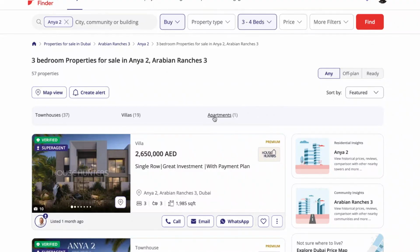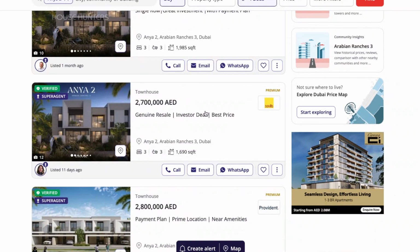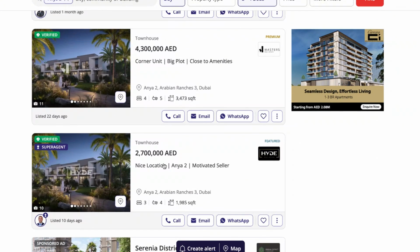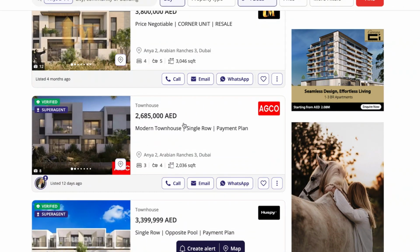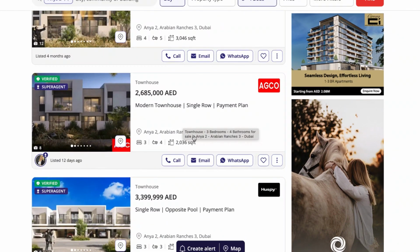Now we have to see what exactly the sellers are looking for. Let's jump into Property Finder and see the listings there. First of all, 2.65 million for 3 bedroom, 2.7 million for 3 bedroom, 2.8 million for 3 bedroom, 4.3 million for 4 bedroom, 2.7 million for again 3 bedroom, 3.8 million for 4 bedroom, 2.685 million for 3 bedroom. These are some specific listings for 3 and 4 bedroom townhouses.